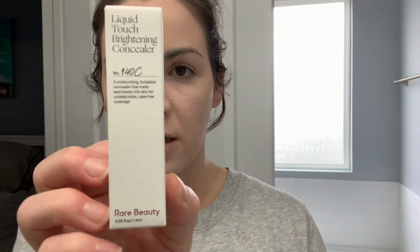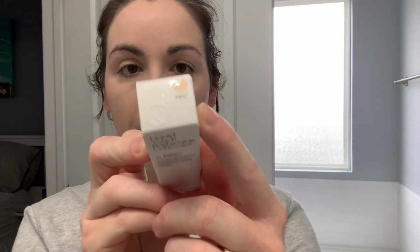With the foundation, I got the Liquid Touch Brightening Concealer, and this is also in the matching shade 140C. So this is a moisturizing, buildable concealer that melts seamlessly into skin for undetectable cake-free coverage. So we will see. Actually, I haven't even swatched the concealer yet. All right, and this one does not shake.